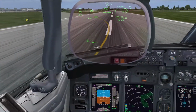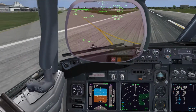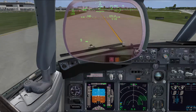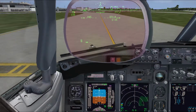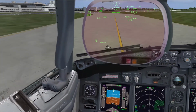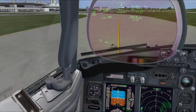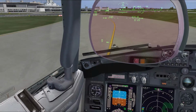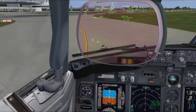Make left on Mike if that's okay, Southwest 5238. Southwest 5238, roger. You can do November if you want, next taxiway, high-speed taxiway to the left. Southwest 5238, you can continue on November, cross 16 left, follow to the gate. Cross 16 left to the gate, Southwest 5238. Thank you, sir.